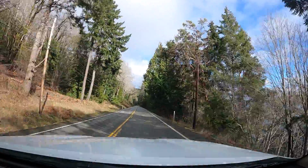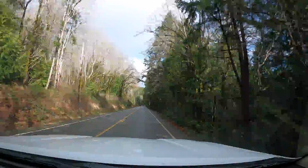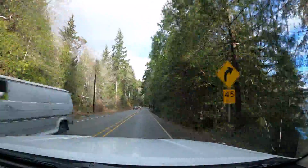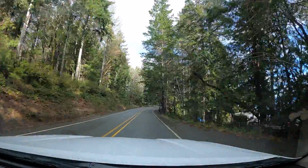Hopefully the camera is picking up the sound through the trees every once in a while. It's a lot more wooded now. There's actually a lot fewer houses up here now when you get this far north.